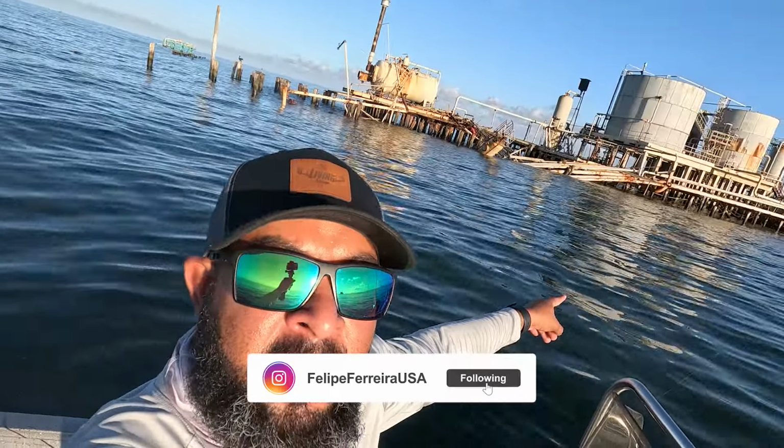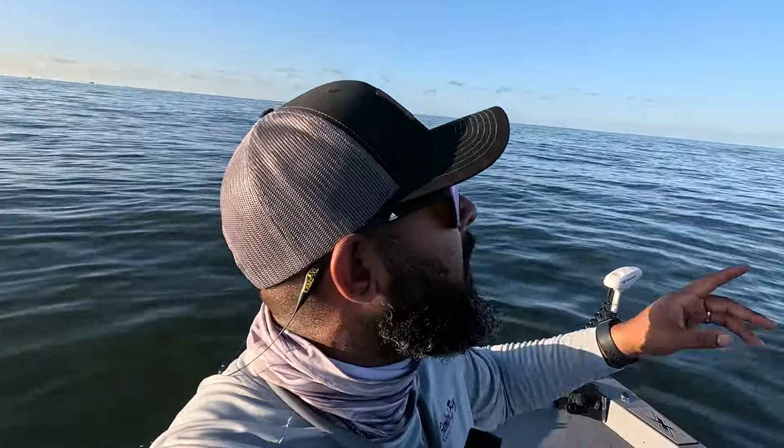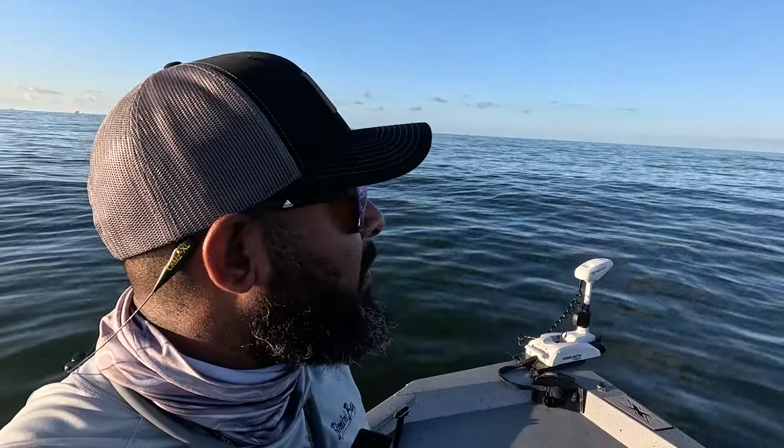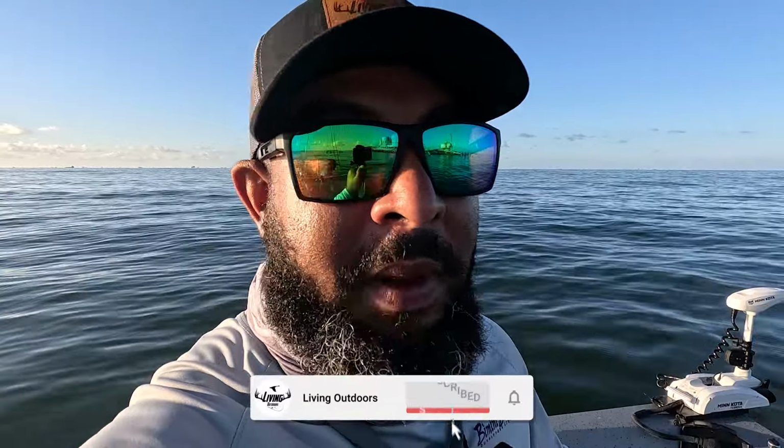Fished for about an hour and a half. We hit all the structures that look like this right here, and Cody had one bite, didn't catch any trout. So what we're gonna do with the moon, I don't know if you guys can see out there, but the moon is out there. So I don't know if this fish is on the sand trying to lay eggs or whatever because of the moon. So I really don't know how that works. I'm just going by what I maybe learned from the wrong people, I don't know.